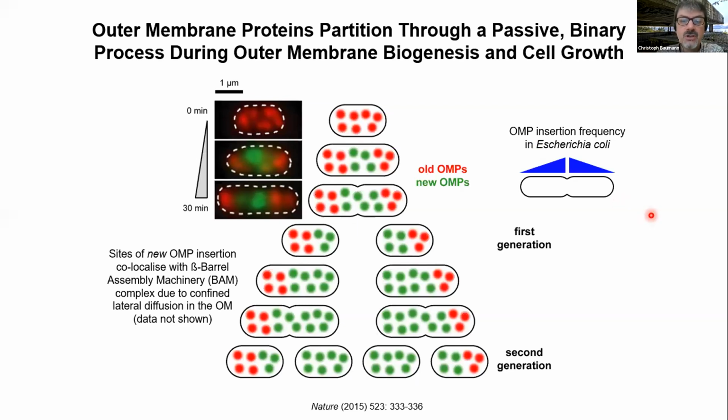Just a bit of background, to put in context why we're bothering with this. We published back in 2015 this discovery that in the bacterial outer membrane, so in gram-negative cells, you have new protein inserted at mid-cell as the single cell is elongating, so the mother cell is elongating. And the net result is that you end up with a heterogeneous distribution of, if you will, old and new protein in the outer membrane.